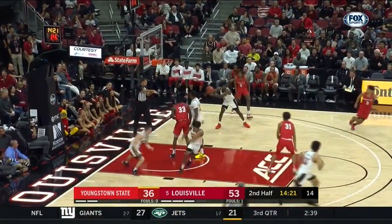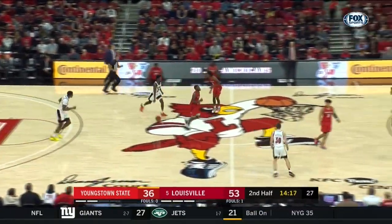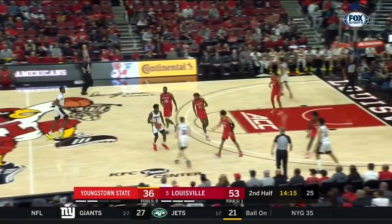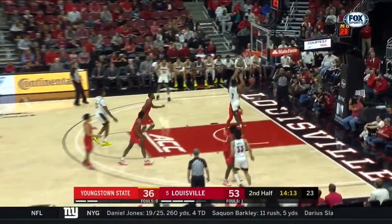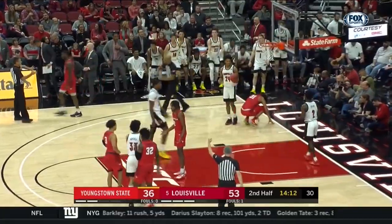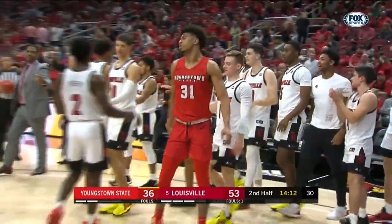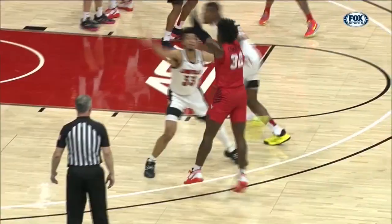From right here in Louisville, Kentucky, knocked away, Enoch. Knocked that one away from Bohannon. All he can do is smile on his way back up the court. Uh-oh. Now Perry needs to shoot that ball down. He was literally a foot from the basket and he tried to pass it.